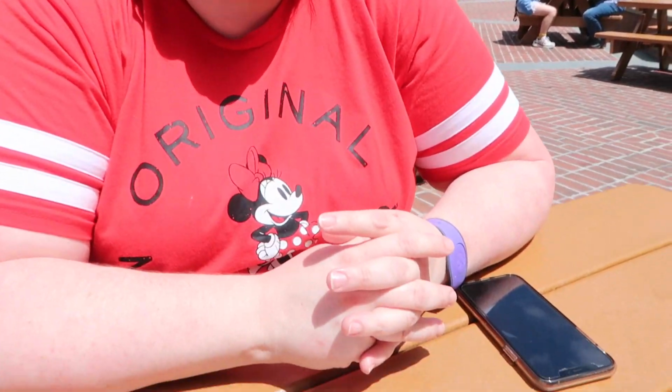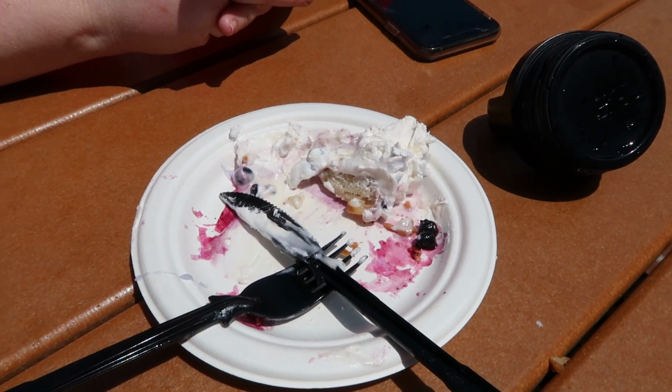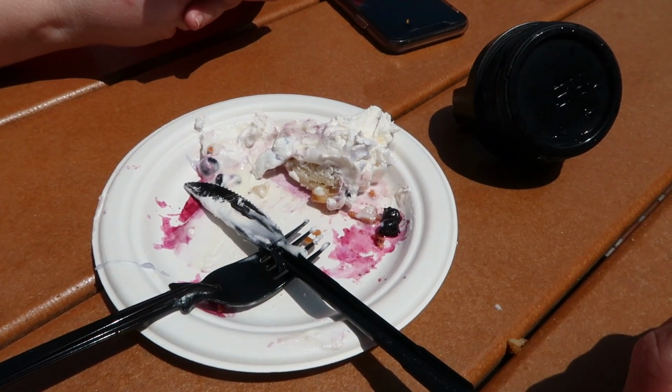How much was it? This was $8.50. But do it again. Honestly, I probably would. I really enjoyed it. How did you feel? I'm kind of more of a funnel cake purist. I was kind of raised that it should only have powdered sugar on it. So for me, I don't really need all the stuff on the top.